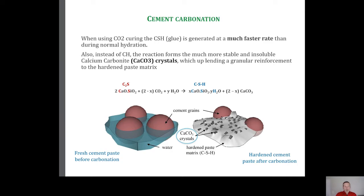Also, instead of the CH, the reaction forms a much more suitable and insoluble calcium carbonate, like a crystal essentially, which is what you see here in between. So this is the before and this is the after, where you have these calcium carbonate crystals that are trapped in the CSH. So you're not really getting the negative effect of the reaction. You're getting rid of that CH if you do use CO2 as a curing mechanism.